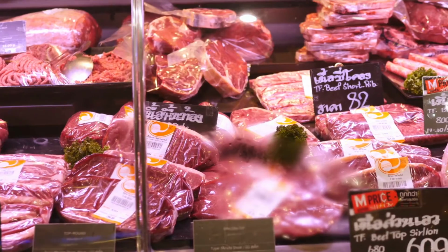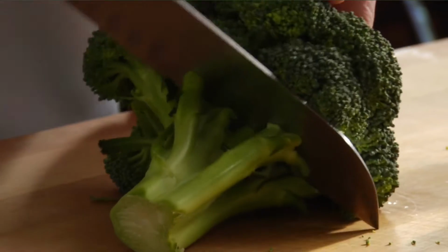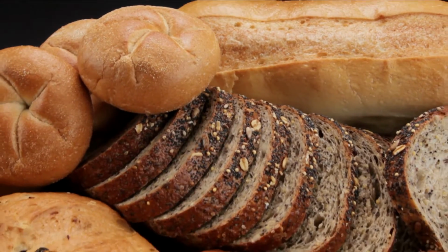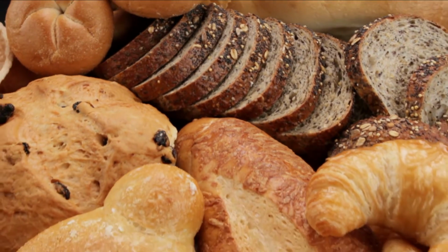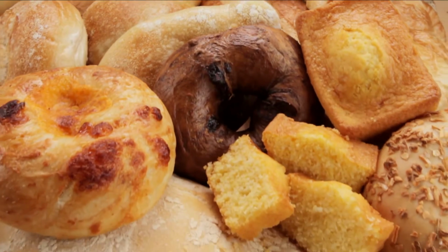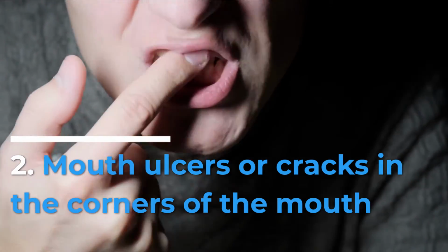Egg yolks, organ meats, fish, meat, dairy, nuts, seeds, spinach, broccoli, cauliflower, sweet potatoes, yeast, whole grains, and bananas are rich in biotin. If you have brittle hair or nails, consider taking a supplement that provides 30 micrograms of biotin each day. 2. Mouth ulcers or cracks in the corners of the mouth.